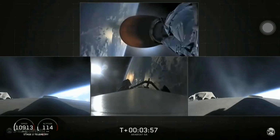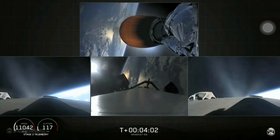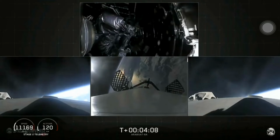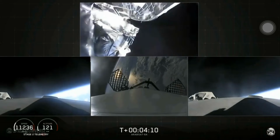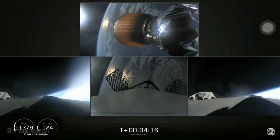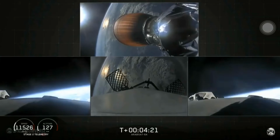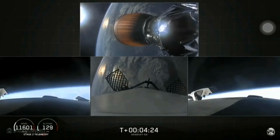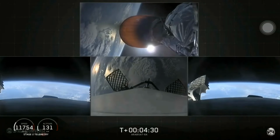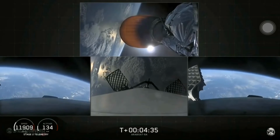It looks good. Side boosters looking good, still burning on their way back to Cape Canaveral. Grid fins are out on the center core. Fairing separation confirmed. Here comes the fairing separation, and there it goes. We also have successful shutdown of the side booster boost back burn. So T plus 4 minutes, 25 seconds into flight. Side boosters on their way back to Cape Canaveral. Center core coasting out over the Atlantic. Stage 2 looking good with a nominal trajectory.